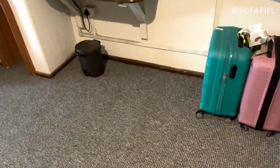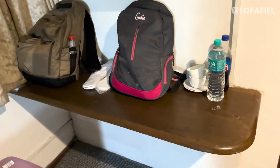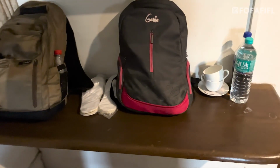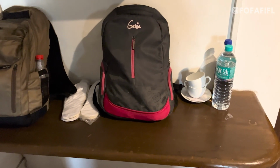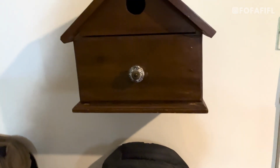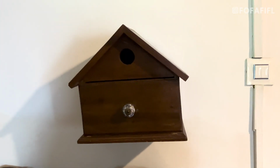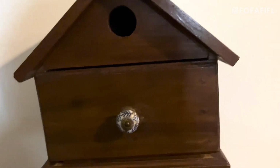And then as we go this side, you'll see there's another table here where you can keep your water and in-room dining plates and stuff. And then here's an interesting drawer in the shape of a birdhouse or letterbox.